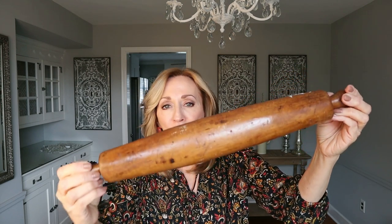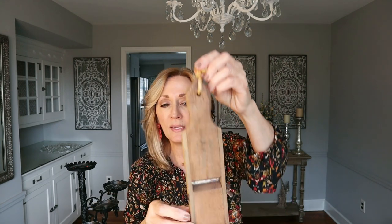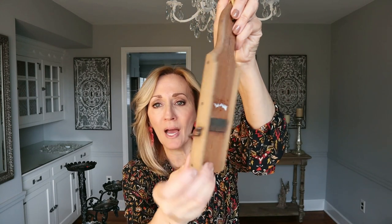So I will just call it primitive, rustic. I might throw in early American with a question mark. So it's this first piece. The next piece I really love, this hand-carved dipper. On that tray also came this little, I'm going to call it a cheese slicer. That is what that looks like. I love the wing nut on the end.